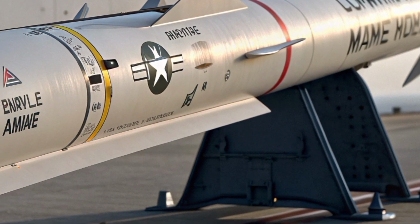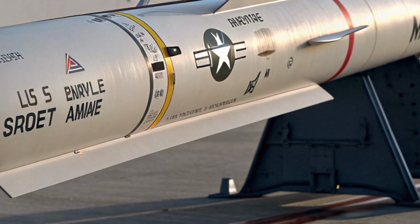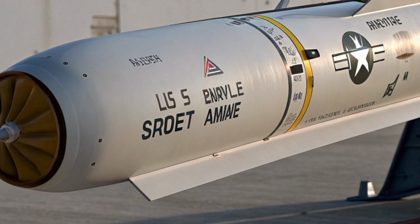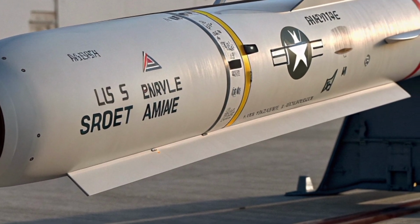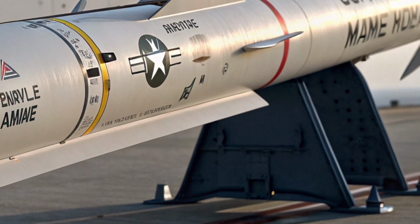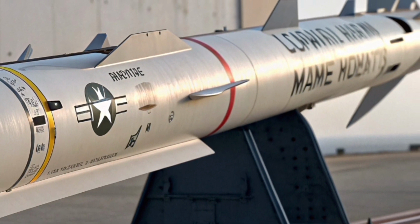Over time, it evolved from nuclear warhead variants to highly accurate conventional models with satellite and terrain-matching guidance systems. The most modern versions, such as the Block V Tomahawk, boast capabilities like in-flight retargeting and even anti-ship functionality.